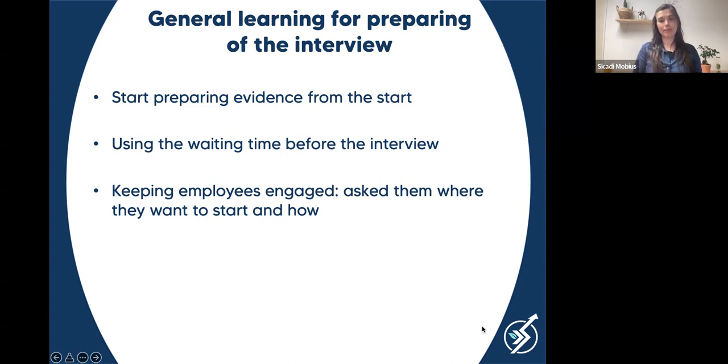And then keeping employees engaged. That means really ask them where they want to start and how. When you have your action lists, engage all these employees, because in the waiting period, it could be that people are like, oh yeah, I don't know when this will happen and whether we get this. It is really an ongoing process, so it's important that you keep them engaged, try to interact with them on what they prefer to do as next actions, and what they see as sustainable for your organization.